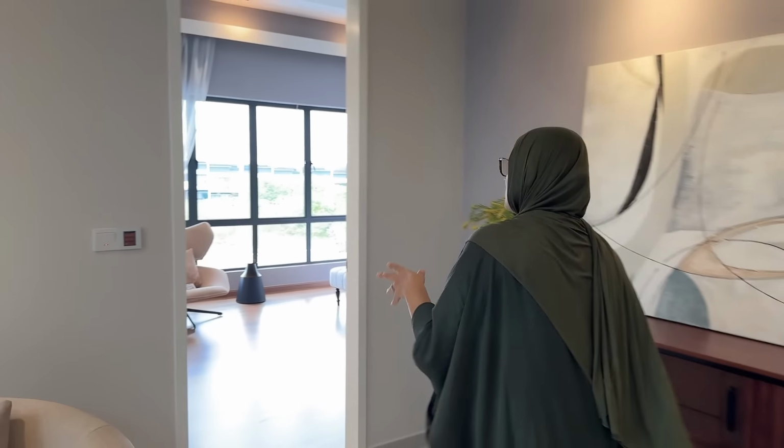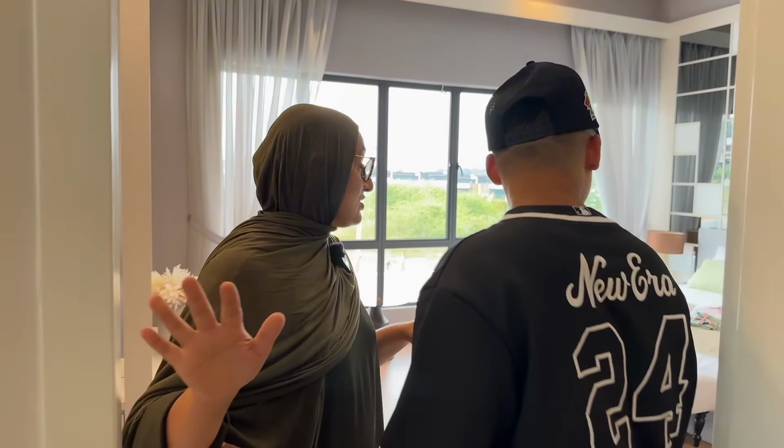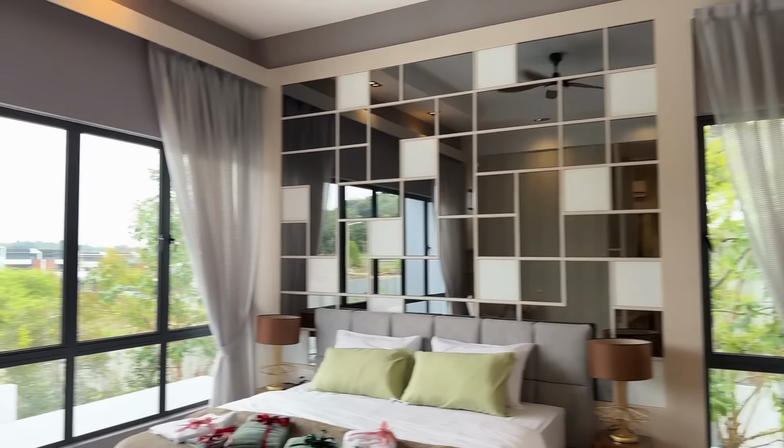So come through. This is the master. This is my room, no, Hussein. I claimed it. No, I have the biggest room in the house, okay? It's huge. In fact, I think my room is about this big, because what they've done is open plan. So you can put the bed there, and then I was going to put a little glass wall here for me to do some work.